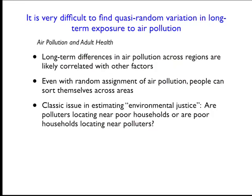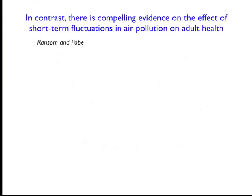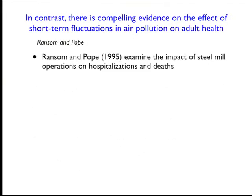When we realize that people do have a choice of where they want to locate, housing prices are going to be higher in areas that have good environmental amenities. So the bottom line is that it's really quite difficult to generate convincing estimates of the effects of long-term exposure to air pollution on adult health. That being said, the good news is if you just want to focus on the effects of short-term fluctuations in air pollution on adult health, that is easier to estimate, and there are studies that produce pretty compelling evidence of adverse effects.